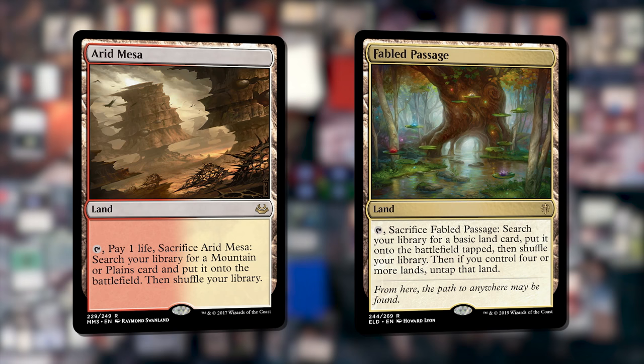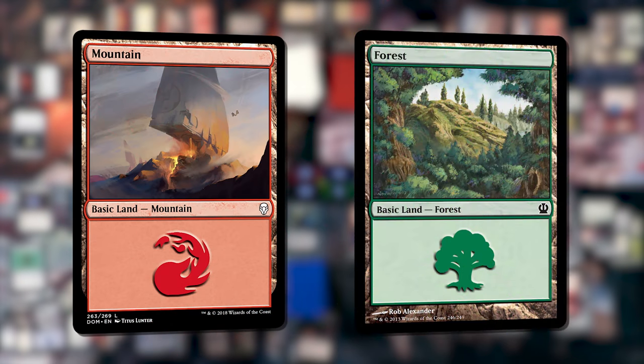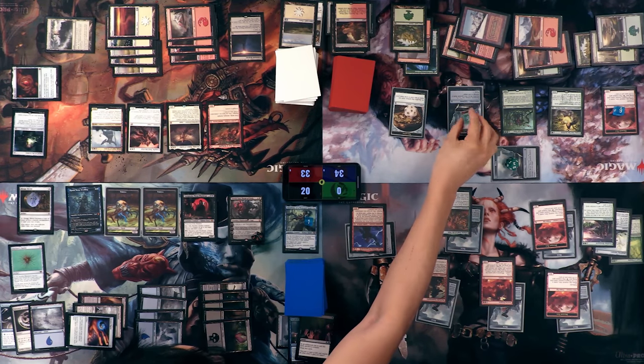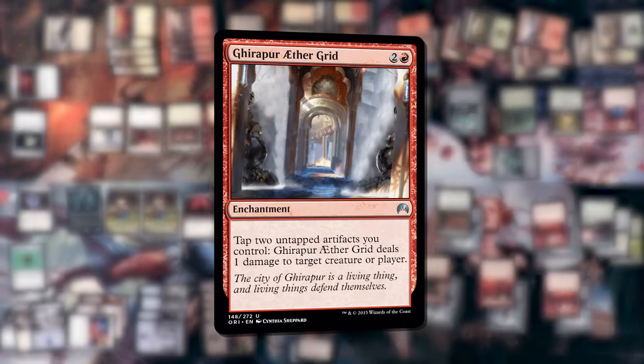Then I'm going to crack my Arid Mesa and my Fabled Passage. And I'll find a mountain and a forest. They both come into play untapped. And I'll take one going to 34. That'll make two more dragon eggs, two more rocks. Yeah. So I've still got the one floating. I'll add two green and I'll play Gyarapur Aether Grid.